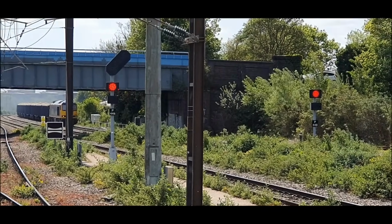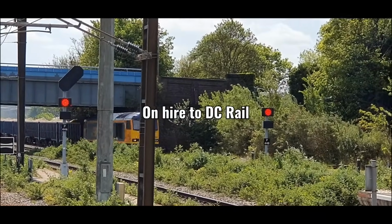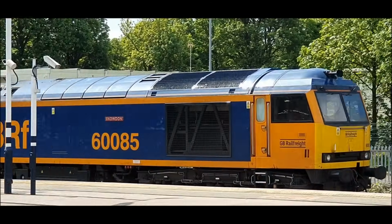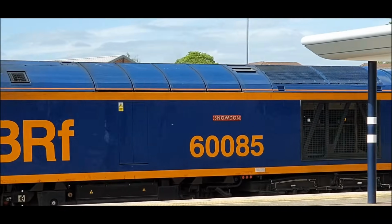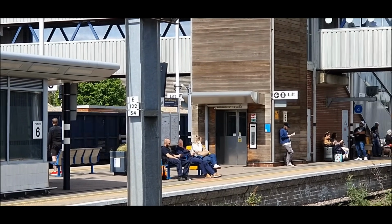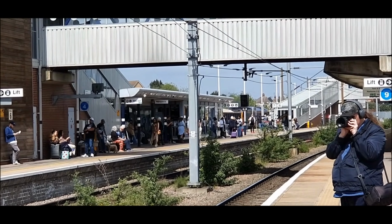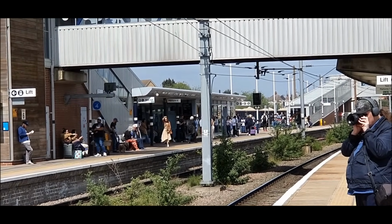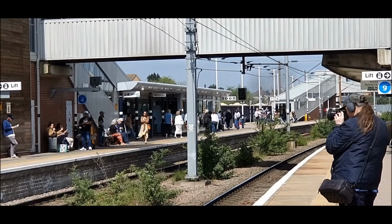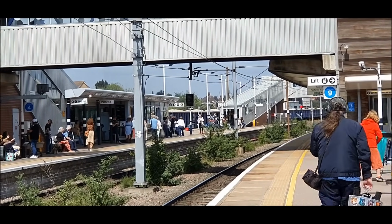Okay, the next freight train to pass through is going to be a GBRF Class 60 going from Middleton Towers to Chadstone Sidings. 60085. Snowdon. And I'll tell you what, that 60 does sound good. Fully loaded. If I'd have filmed it 5 seconds earlier, you'd have seen a ton of clag coming out that exhaust. So that must be hired in for DC Rail then. Unless GB have got and picked up an additional contract to run it as well as DC Rail.